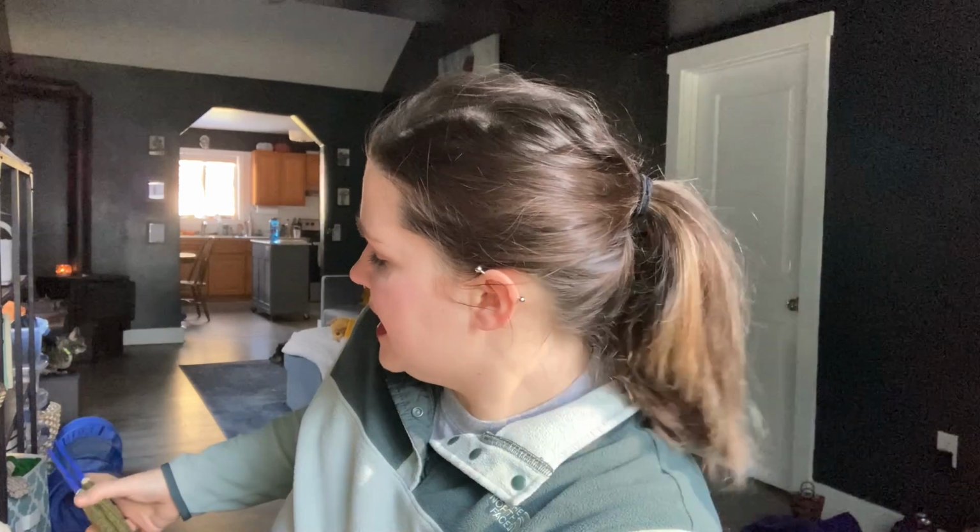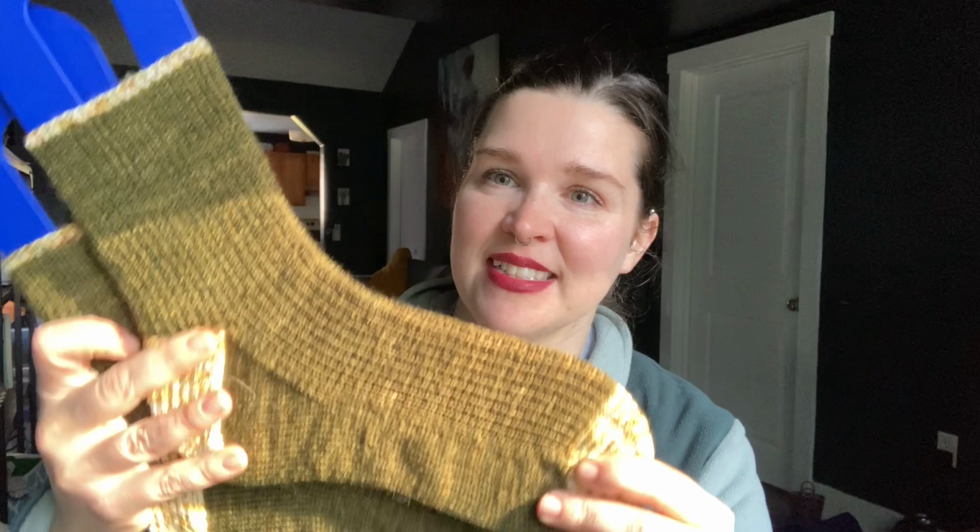All right, so finished objects. I did not show these last podcast because these were a panic Valentine's Day gift knit for my partner. So these are brand new to the podcast.